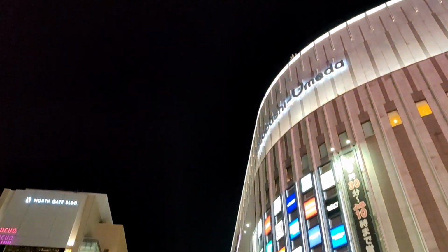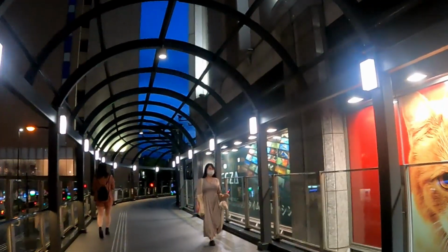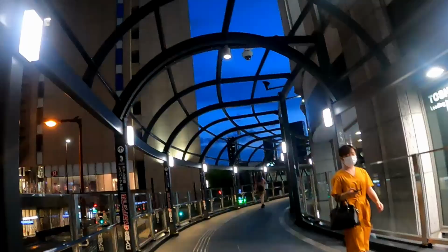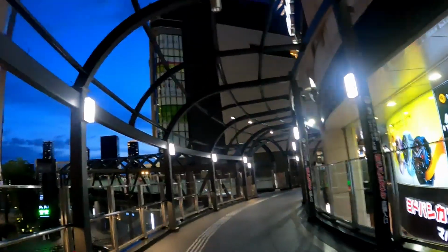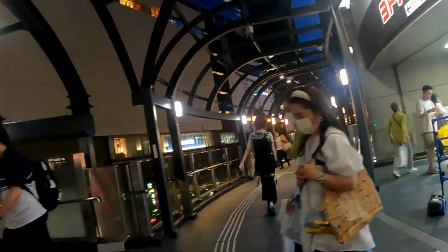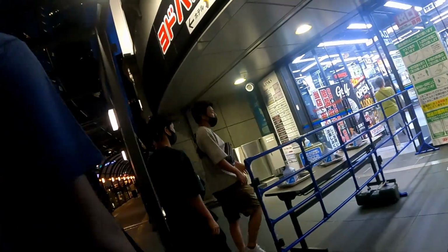Yodobashi Camera is a paradise for anyone into tech and gadgets. My friend has been eyeing the Sony Alpha A6400, a mirrorless powerhouse that's perfect for both photos and videos. With the two included lenses, a 16 to 50mm for general use, and a 55 to 210mm for telephoto shots, it's a complete starter kit for his photography adventures.